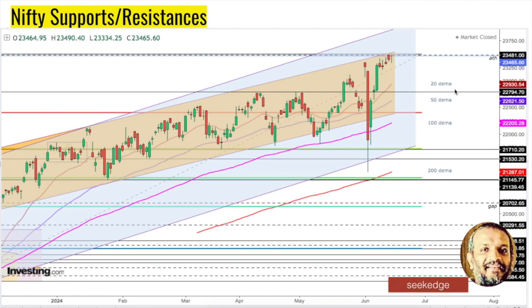And on the downside, 22,930 is where the 20 exponential moving average is. 22,930 is very close to 23,000, a big rounding number, so that zone can give good support. Once that is breached, 22,621 is where the 50 exponential moving average support will come in. Fibonacci retracement will come in at 22,500 nearby zones, so 22,400 as well. The 100 exponential moving average support comes at 22,205, and Fibonacci 38 comes in at 21,700 nearby, and then the 200 exponential moving average is way down at 21,300 nearby zones. That's the downside support for Nifty.